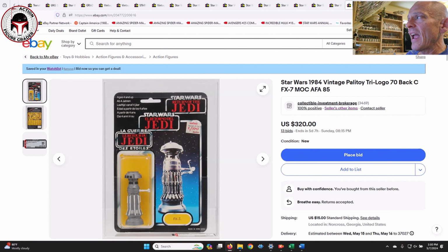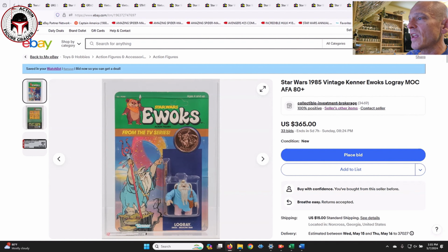Next up is an AFA 85 Tri-Logo FX7, very high grade with the KB Toys 2-for-1 price sticker in the upper right-hand corner. That one's at $320.